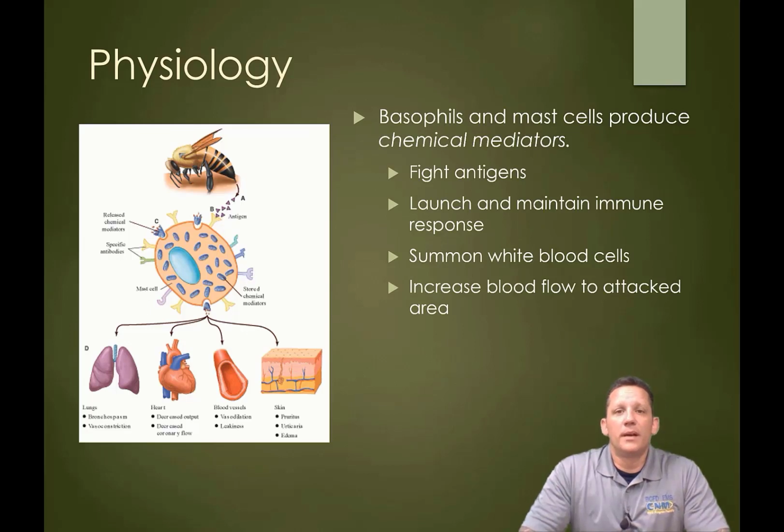Diving a little deeper into the basophils and the mast cells, both of these cells produce chemical mediators in response to particular antigens. They launch and maintain the immune response, and they also chemically signal for the white blood cells, or macrophages, to march in and take over some of the battle. By doing so, this increases blood flow to the attacked area. If you're looking at the picture here with the bee sting, you can see that the stinger is releasing the antigen, or the offending body.